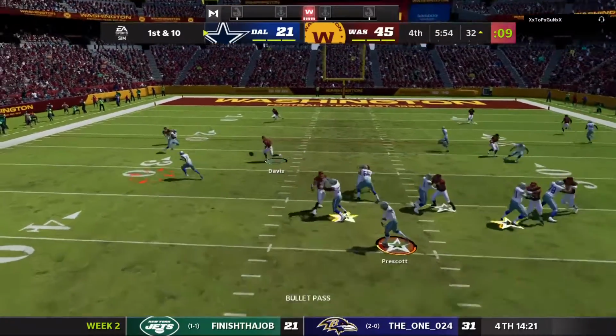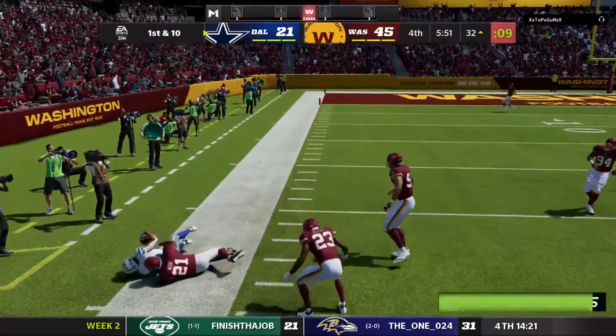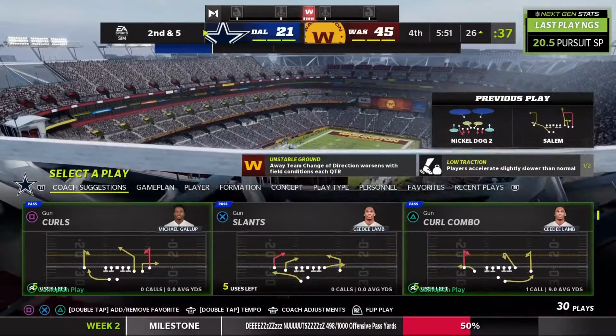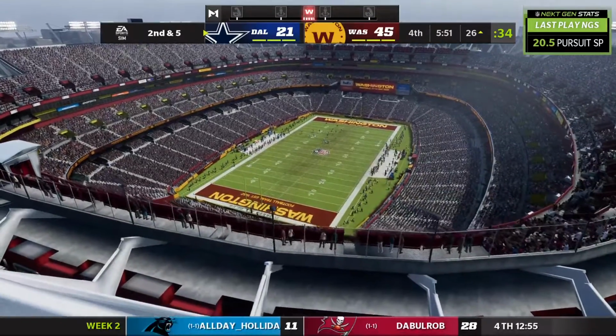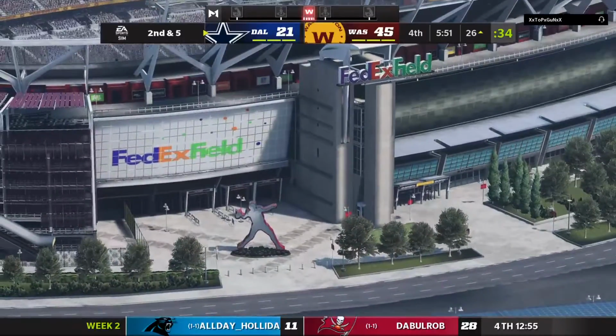Looking to throw. Prescott. Swinging this out for Pollard. And he is out of bounds inside the 30. Give him a gain of 5 on the completion, and that'll make it 2nd down. Looked like a pretty good, safe play right there. No, he's had trouble with the interceptions in this game. Hits his guy out in the flat.